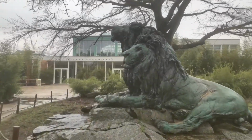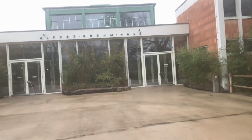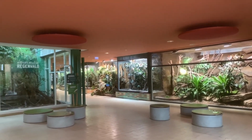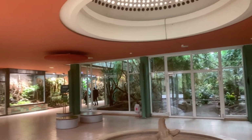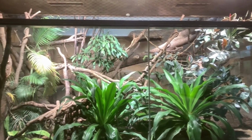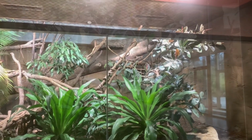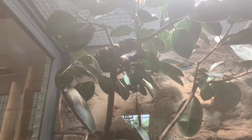We are in Tierpark Berlin, in former Eastern Berlin, and this is the Alfred Brehm house with immediately a king cobra greeting at us. It was built in 1963 and then mainly as a carnivore, a big cat's house. Now in 2020 it is reopened, and here we see a large terrarium for the clouded leopard. Very, very nice. This is for the mangrove snake.